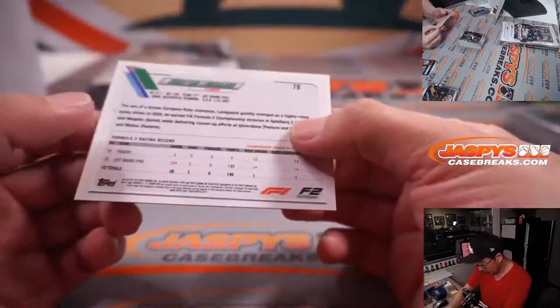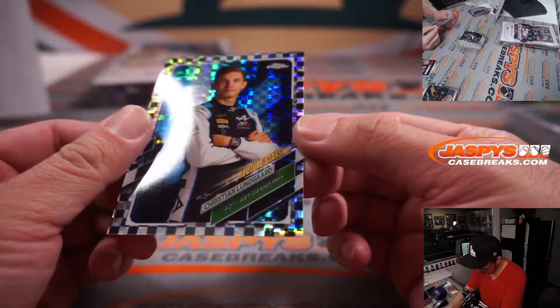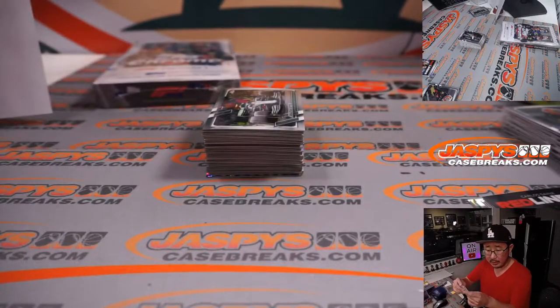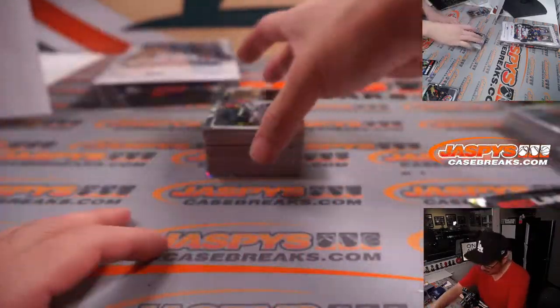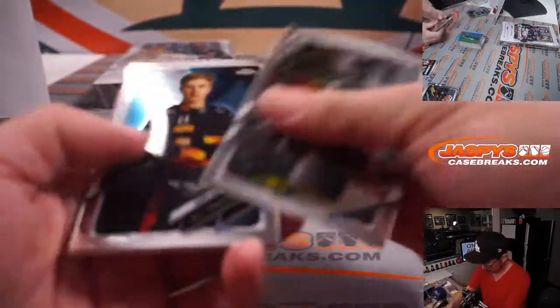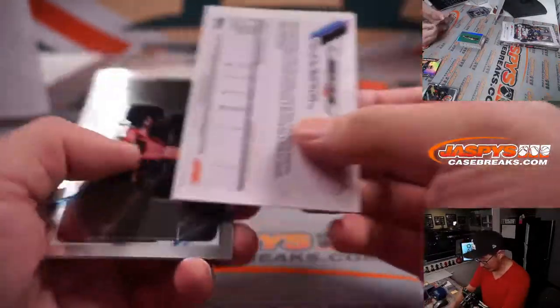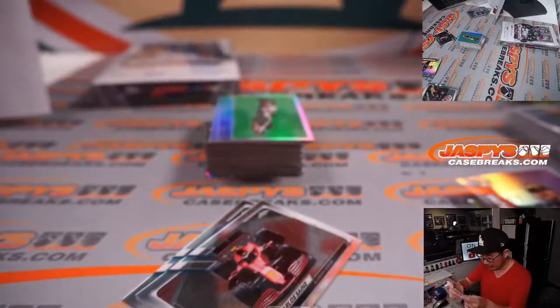Got a nice checkerboard. That's Christian Lundgaard for F2 Art Grand Prix. That's comboed with Renault. It's for Leo. Valtteri Bottas, a purple Charles Leclerc for Ferrari. That'll be for Brian Croft.